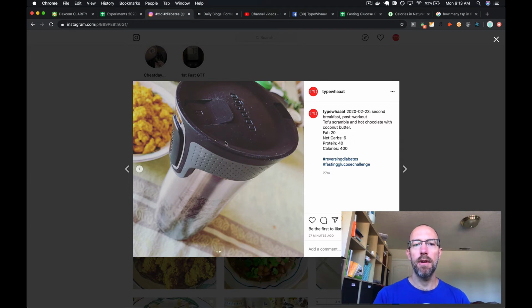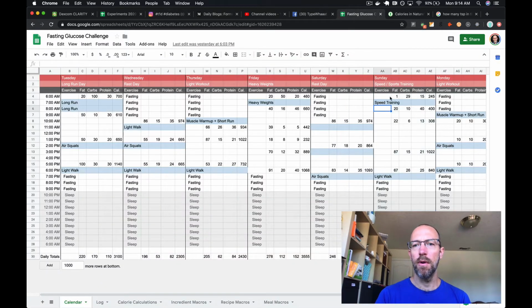And then I did one of my hot chocolates with coconut butter, so I get the fat energy there. Okay, so that's what the morning looked like. I had an exercise sandwich here, and then we went to church. And before church, I made a little hot chocolate for the road to tide me over.